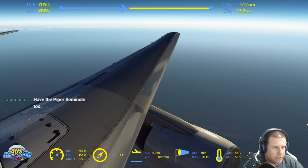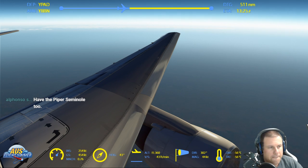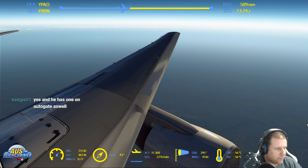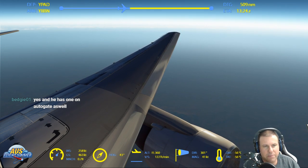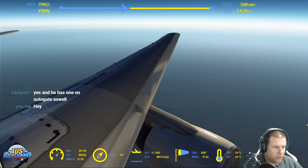Have the Piper 2, okay. I love Pipers. Piper's my favourite GA aircraft. So I might have a look at that tutorial. Thanks, Benji. On the auto gate as well. Nice. Because that sort of stuff makes the content of my X-Plane videos better, because I've got AI traffic making the airports come to life and not, you know, all over the shop.